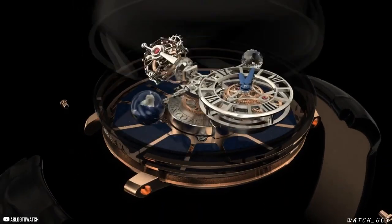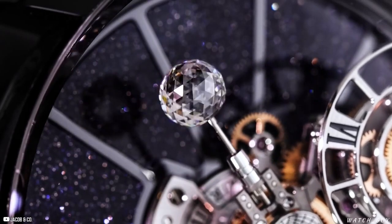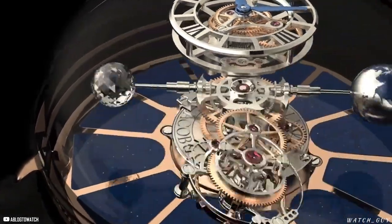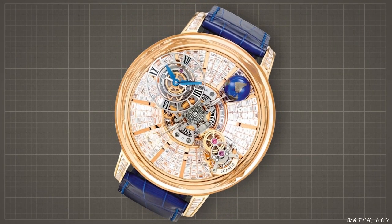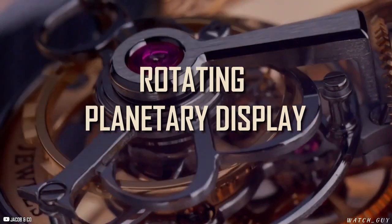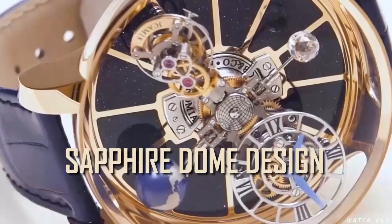The movement boasts 5 satellites, each rotating on its own axis while also circling the central axis, creating a mesmerizing dance of planetary bodies. Every 20 minutes, the entire platform completes a full rotation, turning timekeeping into an astronomical event. The dial numbers, perched on rotating spheres, bring a dynamic twist to telling time. These spheres orbit the dial like planets in a mini solar system. The sapphire dome and gold frame offer a galaxy-wide view, making every glance a journey through the stars.